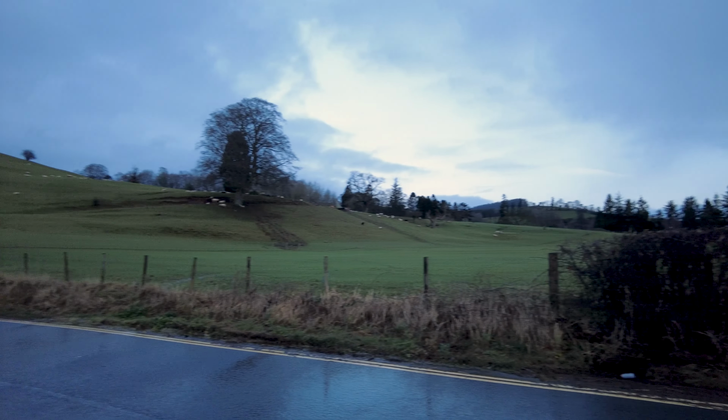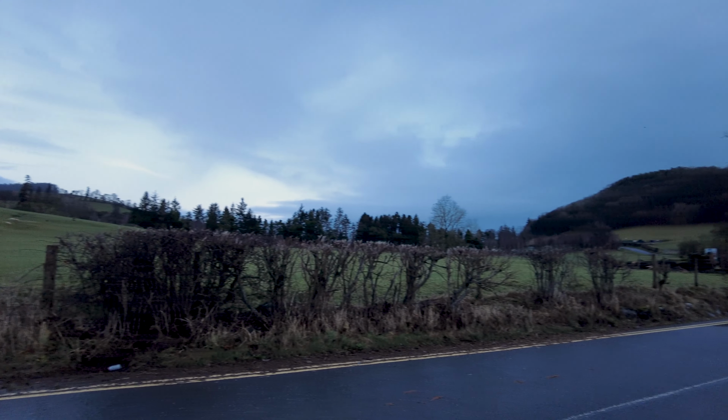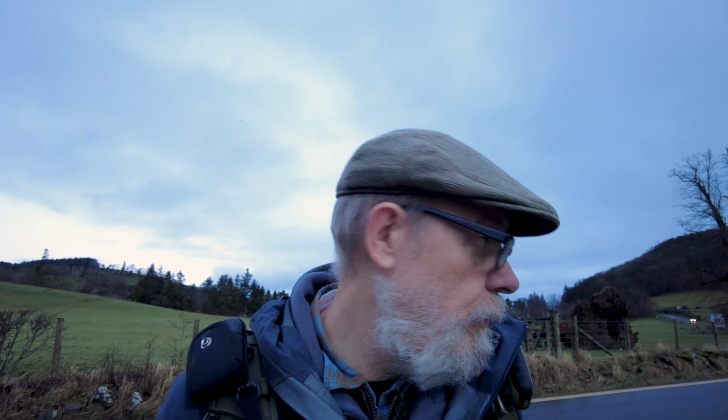And the other reason is I've recently seen some, I can't remember if videos or stills, of Aira Force, and the fact that they've now reinstated the viewing area at the bottom of the falls, which has been closed for quite a while. The last two times I've come, you haven't been able to get down there to get images of the falls from there. So I thought that would be a good idea.